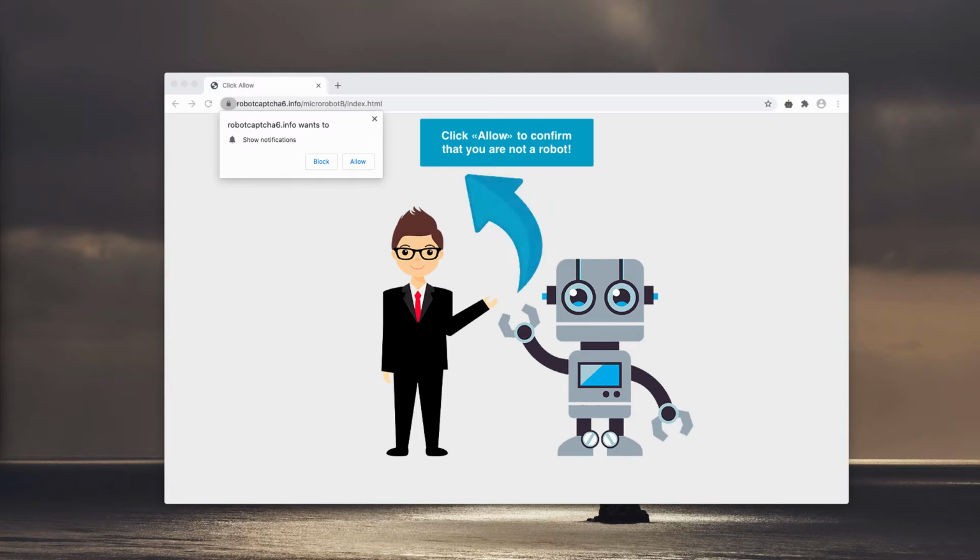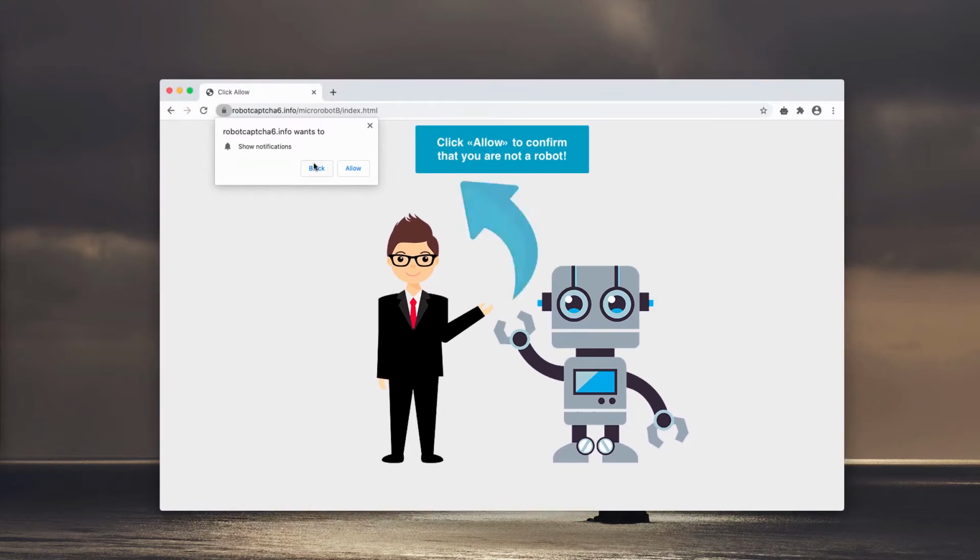But in reality, it's a fake statement. The messages that the pop-up displays are totally faulty and very deceptive. If you click on the Allow button, this very moment the browser will get automatically hijacked and infected.